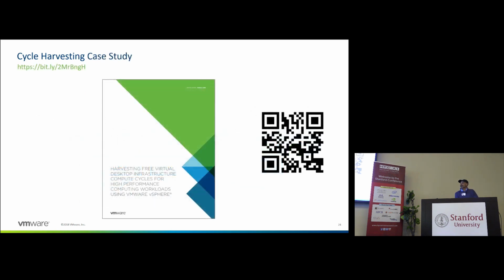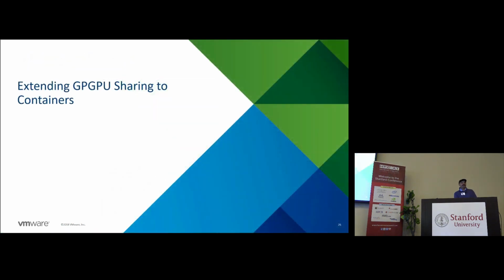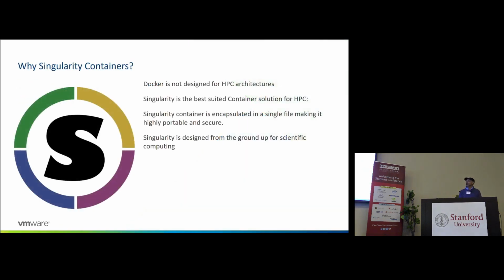So we have a case study on it, and the details are in that link there. We are sharing the presentation, and you can go look at it, right? So the next thing we did was, now when you virtualize HPC, you also talk about containers, right? Singularity containers are a very popular mechanism for virtualizing HPC itself. It's seen as a competitor to virtualizing, but it's actually not. So we did a project with Singularity where we want to bring the best of both worlds together.